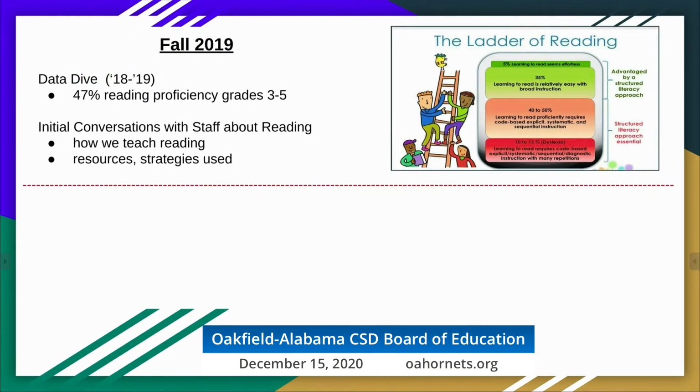So some of this we're just going to recap quickly. The journey at Oakfield with the Science of Reading began in the fall of 2019 when I came on board. And I started looking at our reading scores. At that time we were about 47% proficiency for our grade 3 through 5. We started having conversations with staff. How do we teach reading? What resources do we use? What strategies are we using?